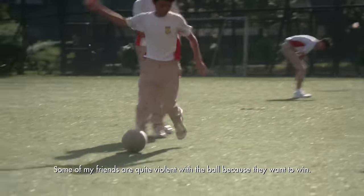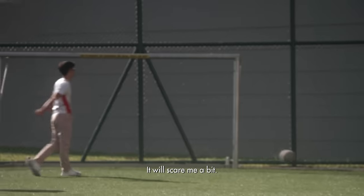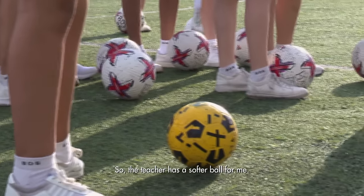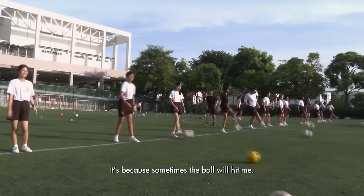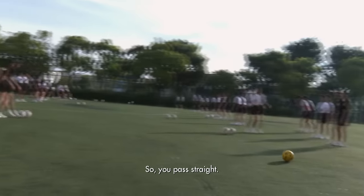Some of my fans are quite violent with the ball because they want to win. It will scare me a bit. So the teacher had a softer ball for me because sometimes the ball will hit me. They have to be careful, so they gave me a softer ball instead. Try to pass straight.